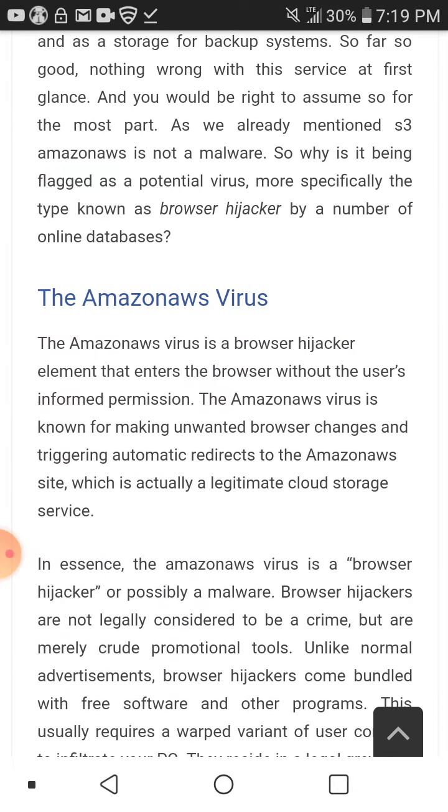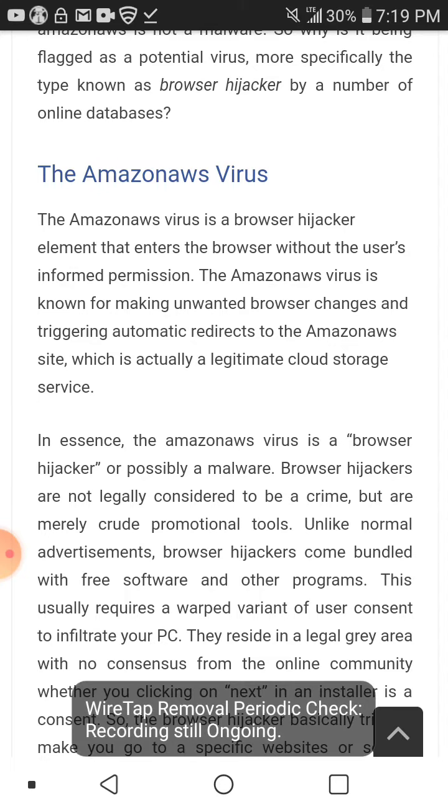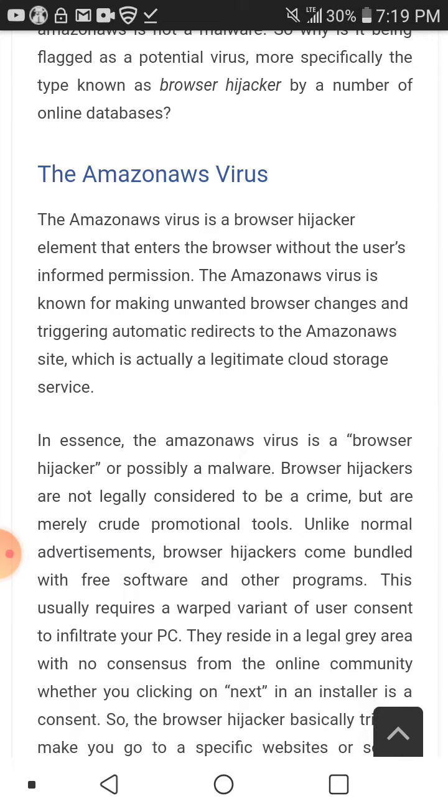The Amazonas virus is a browser hijacker element that enters the browser without the user's informed permission. The Amazonas virus is known for making unwanted browser changes, triggering automatic redirections to the Amazonas site, which is actually a legitimate cloud storage service. In essence, browser hijackers are not legally considered to be a crime, but are merely crude promotional tools. Unlike normal advertisements, browser hijackers come bundled with free software and other programs.